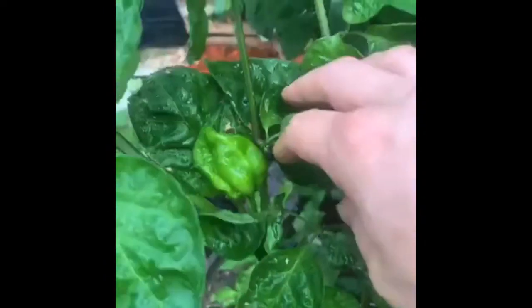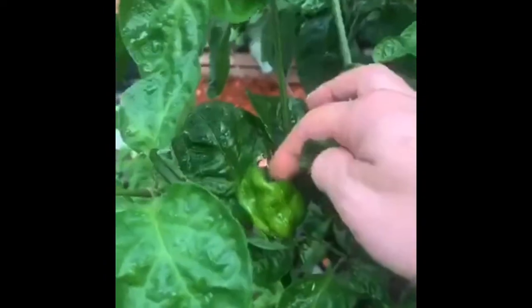And then I got chocolate habaneros, and they're all over the place. So many chocolate habaneros. This branch by itself is loaded. I'll show them pineapple. This chocolate habanero is growing up, which is cool, but it's also really big.